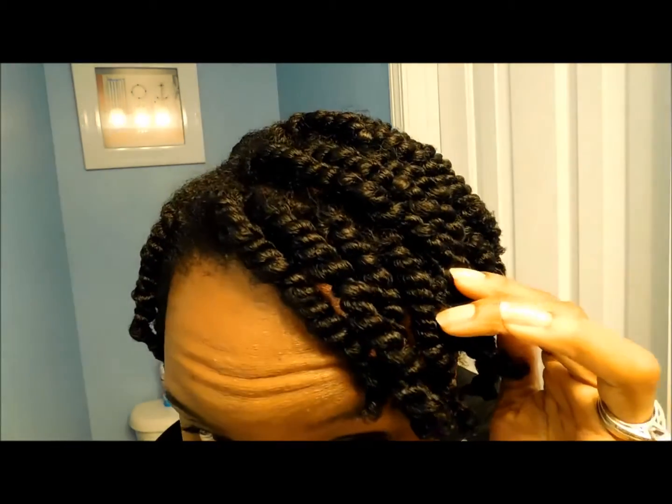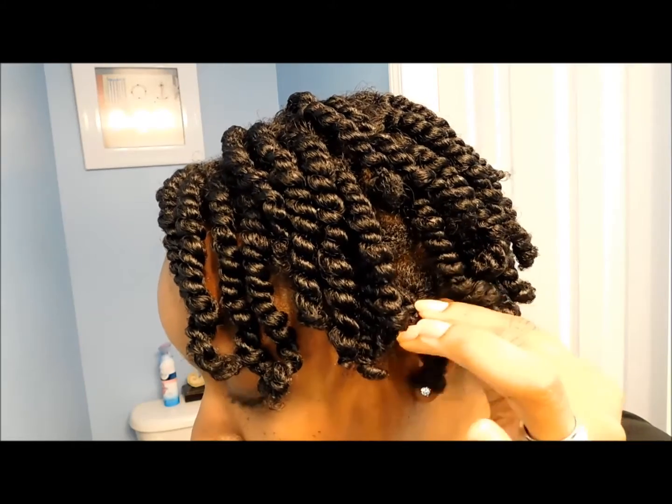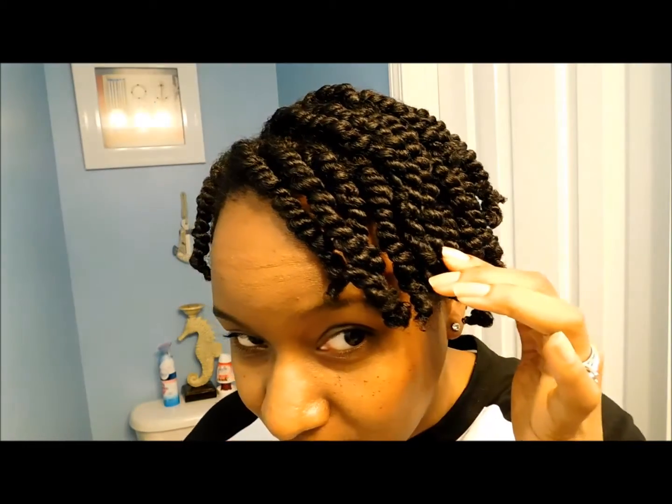So as I stated, today I redid my twist, and this is the second time. I hope you guys can see what is my absolutely favorite part about this product. And it is the shine. Oh my goodness, the shine from this product was ridiculous. I put my twist in about a week ago, after shampooing, as I normally do every week. And I let those sit in overnight to dry, and then I took them out the next day.